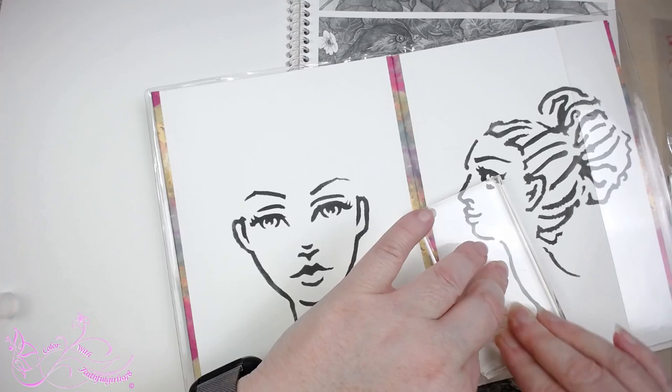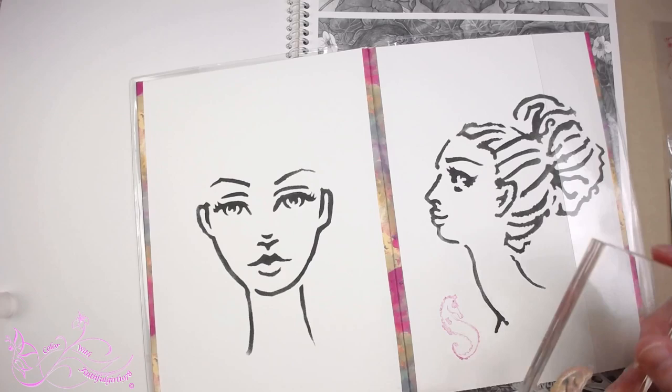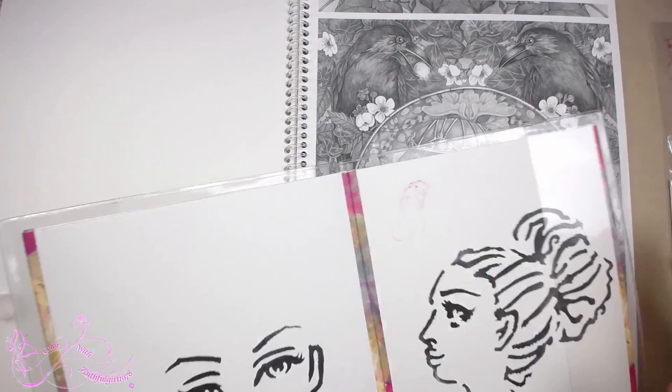Paper's not flat there. There you go. And then once that dries, it will become permanent and I won't need to worry about it smudging or anything. So yeah, it's pretty cool. And the paper's not flat. A bit hard to do it when your paper's not flat, hey? There you go. It's running out already.